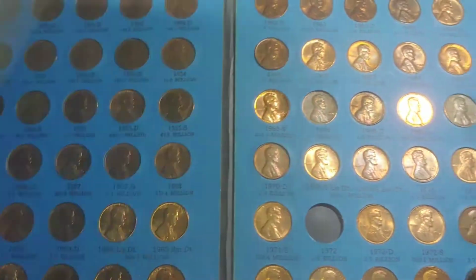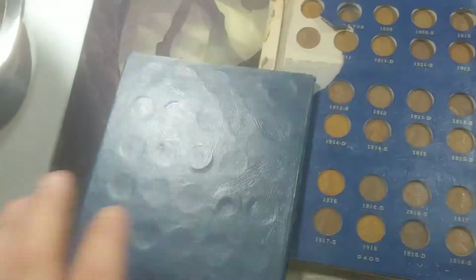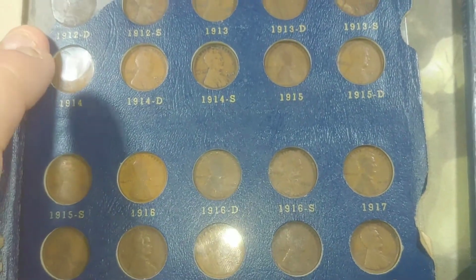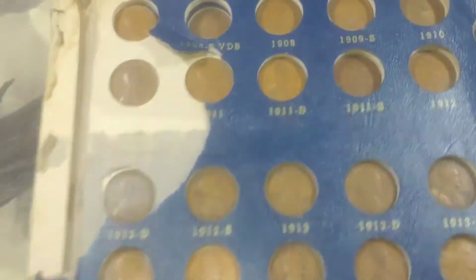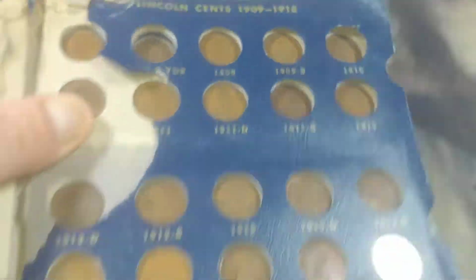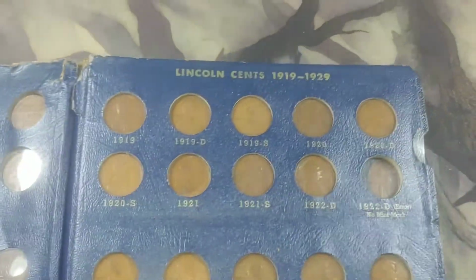I've looked through them and checked them all to see if there were any kind of errors. There were none, but still, we have all of the semi-key dates and most of the key dates. And, you know, they're not in the best condition, but man, even with some of those key dates in poor condition, they can be worth really good money.